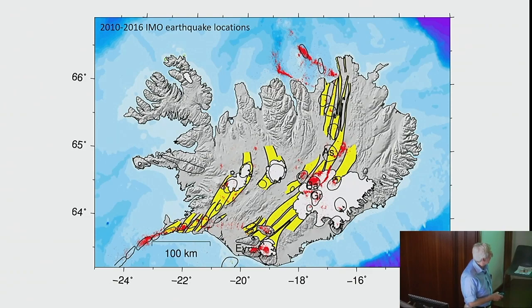So what I'm going to talk about today is an eruption that occurred from a volcano called Bardarbunga here, and it produced a dike which went nearly 50 kilometers underground before it erupted, and that's what I want to talk about mostly.